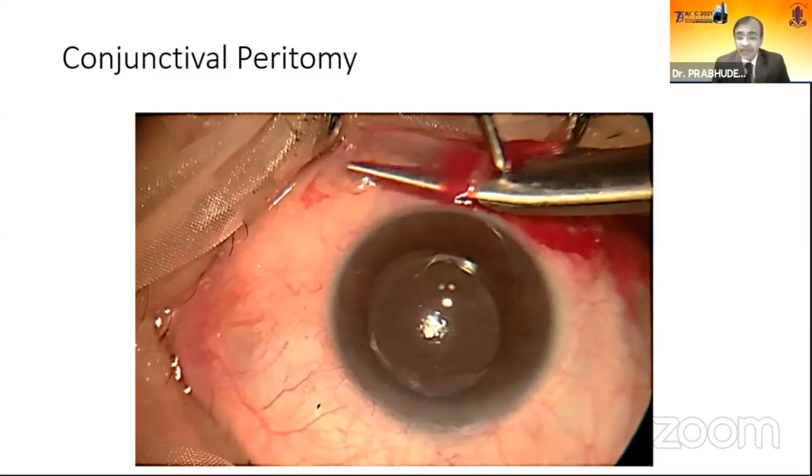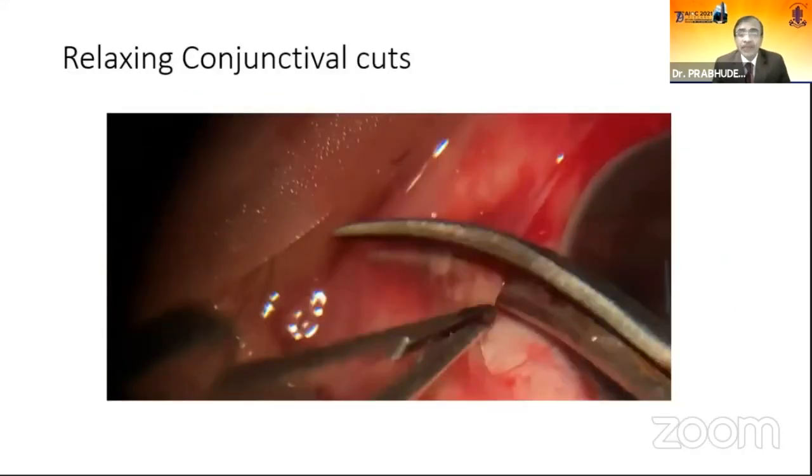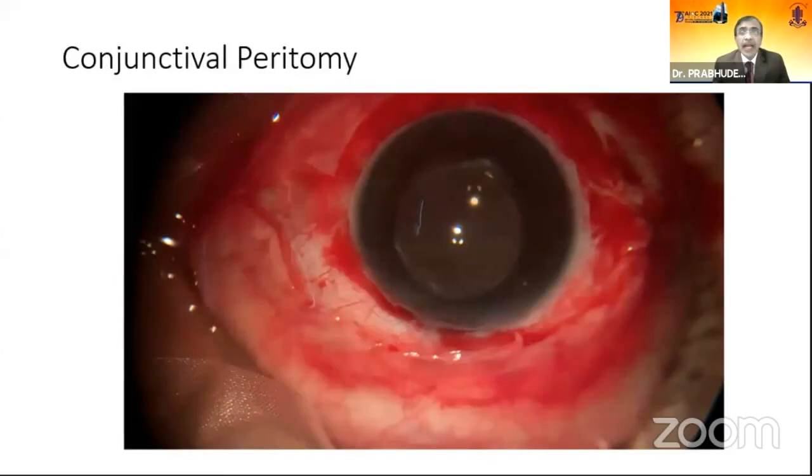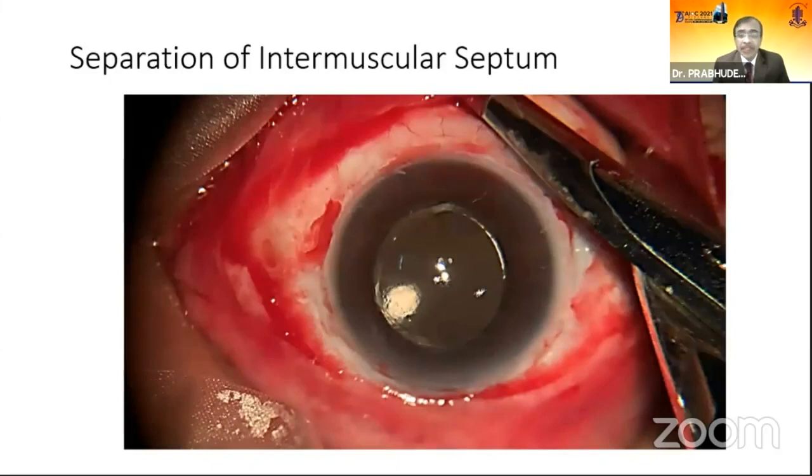Conjunctival peritomy is very important because in scleral buckle, you want the conjunctiva to cover all your buckle elements for life. So you can't take any chances with doing a shoddy job in opening the conjunctiva. It should be done very delicately and properly. And at the end of peritomy, you make 2 horizontal cuts. And once the peritomy is complete, you diathermize the bleeders and then go ahead with separating the intermuscular septums.